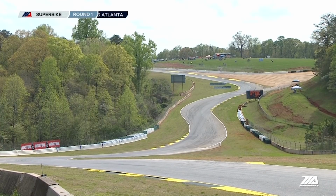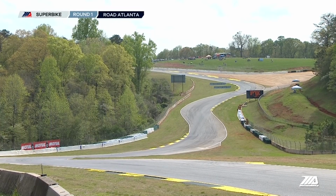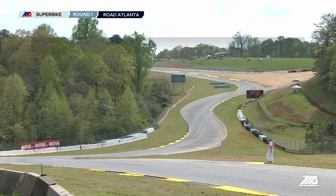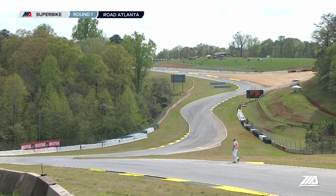All right, welcome back to Road Atlanta, and the Motul Superbike class is done and dusted. Here's a look at the results. It's Tony Elias, Matthew Schultz, Garrett Gerloff, Bobby Fong with a good bit of points. He'll collect 13 for his effort. Jake Lewis in 5th spot, then Kyle Wyman, Eslick, David Anthony. It's a good top 10 finish for David Anthony. Beaubier, after a crash, claws his way into 9th spot.